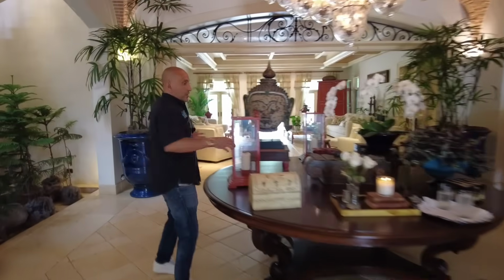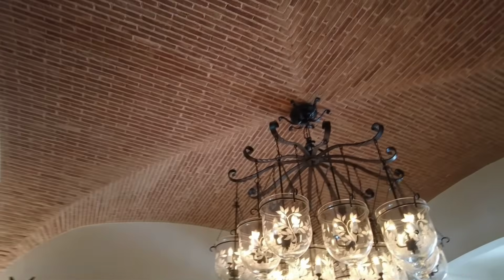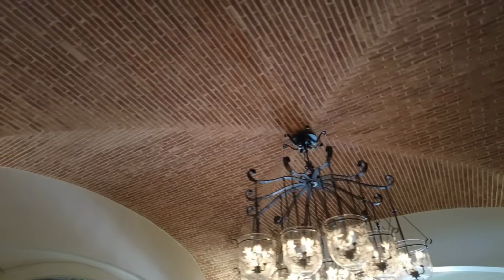So you've got your foyer over here. This could be utilized for multiple purposes, as you see how dramatic this entire space is. What you're gonna see throughout, pay attention to the ceiling up top there. Okay, those bricks are probably 200 years old.